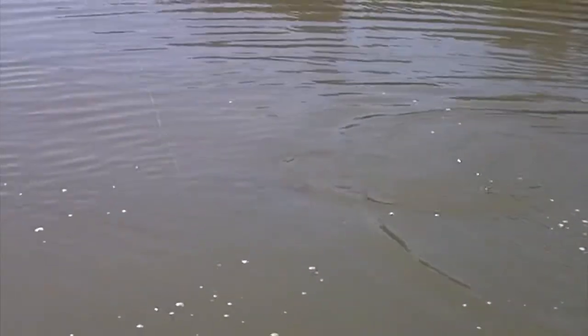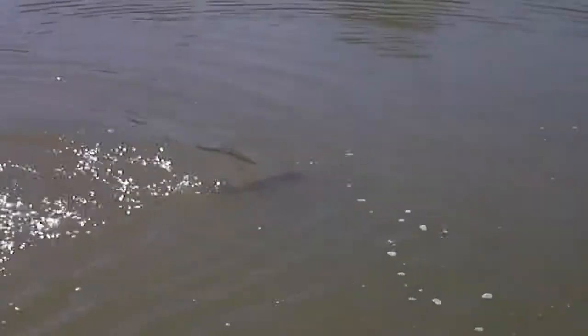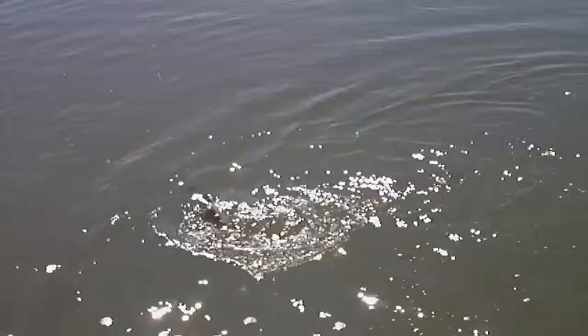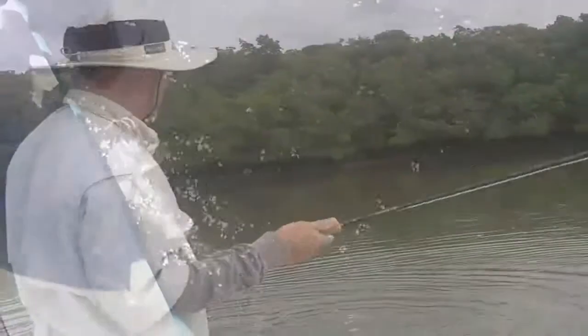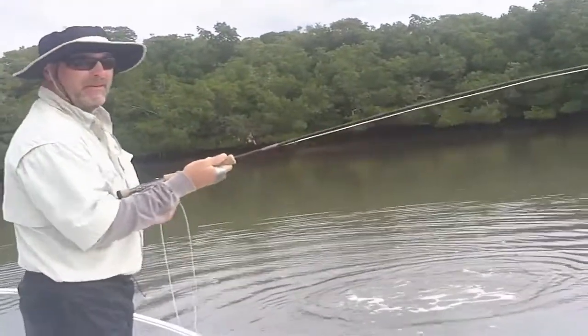Count before he's hatched. Little Bruin crab right in the side of his mouth. Yeah, they're sailing.